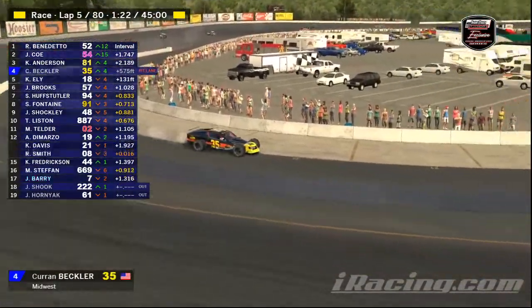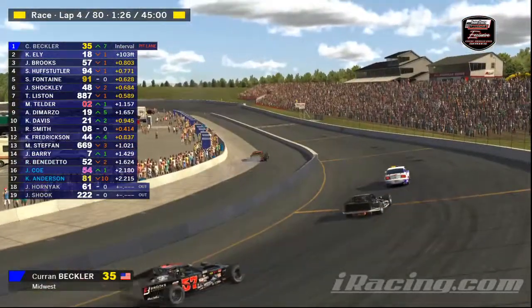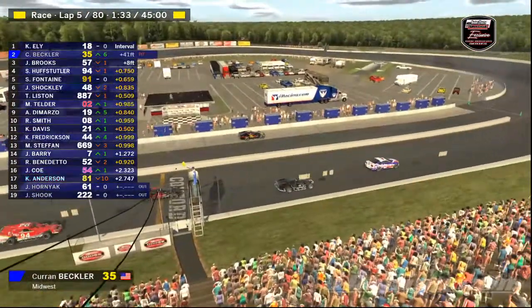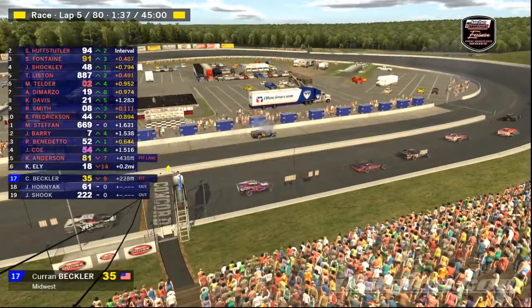There we are under yellow, and I apologize for the scoring being a little bit off here. It looks like scoring is not counting the yellow laps for some reason. They're supposed to. We'll have to keep an eye on that.